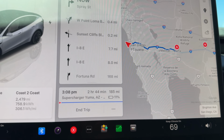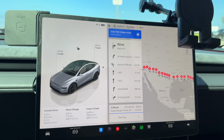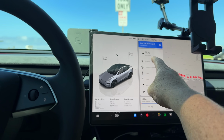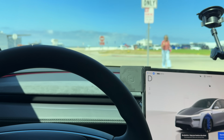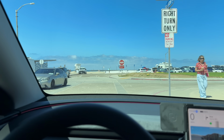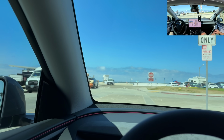So now it's time to hit the road. Let's do this. I'm going to show you our first stop in Yuma, Arizona, I believe. That should be our first stop. It'll just depend on how the mountain goes on the way out of San Diego, but here we go. It's 185 miles, 2 hours, 44 minutes. And this is all, of course, full self-driving. So press and hold, tap brake to confirm. And here we go, leaving the Pacific.